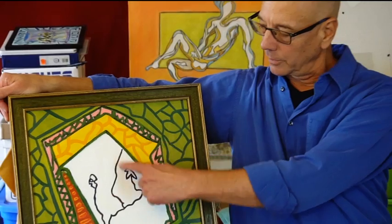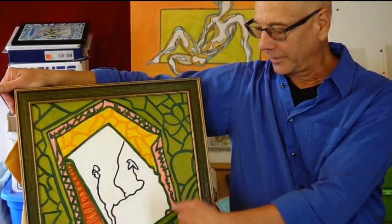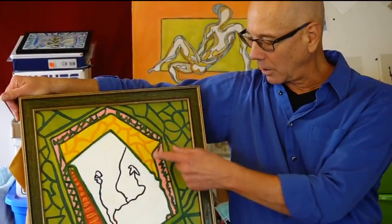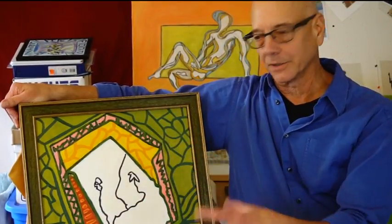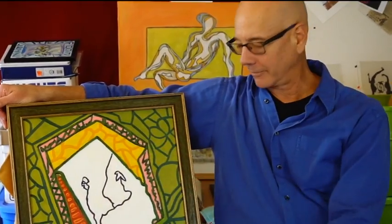But if you look here, you maybe see another profile going in another direction, and then this profile going in this direction. And then I just like the whole idea of lines and shapes kind of growing out from the center. And so that's kind of where the compositional elements came from.